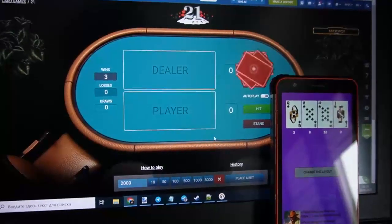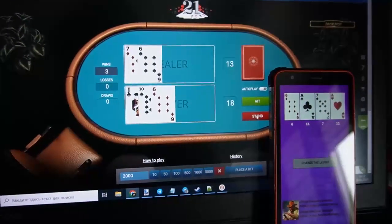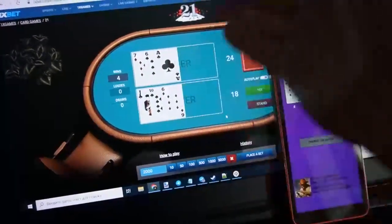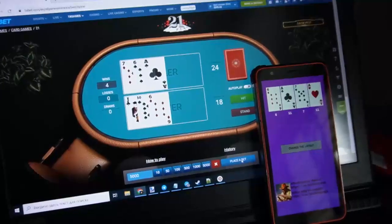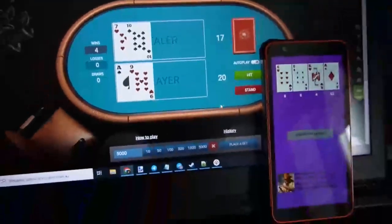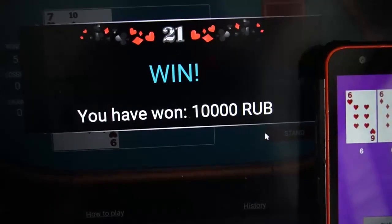I do my bet, place a bet. Oh my god, good. I hit. And I stand. Amazing, my friends. It's really cool work, you understand? All cards, this predicts for me where the next card is. Amazing. Okay, I played a bit with all my money. Oh, good, my friends. I understand. Okay, you can see I win real cool money.